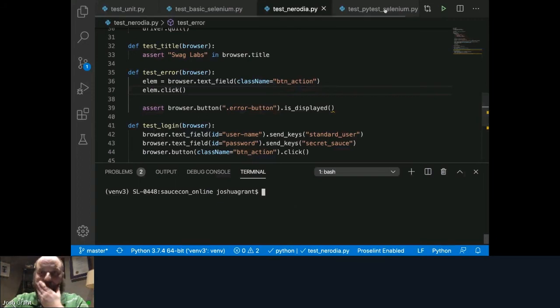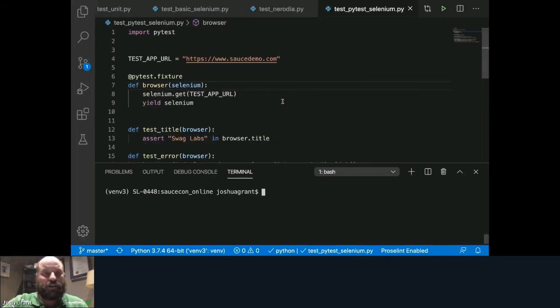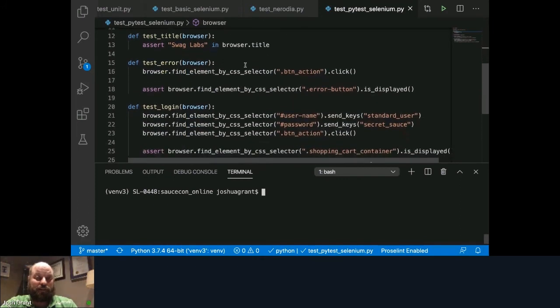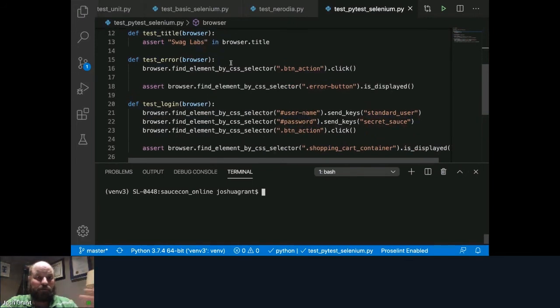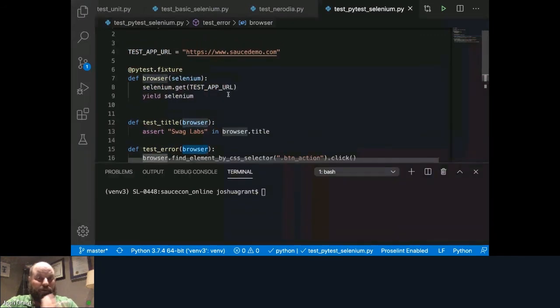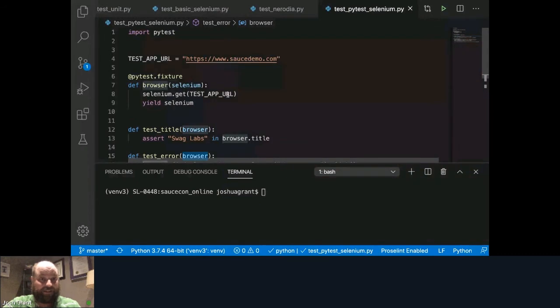Okay, so I'm just going to show this. So here are the same tests. These are basically identical to the basic Selenium case. They're all using this browser fixture, and the syntax is exactly the same as your basic Selenium setup. Here's the interesting part. This is the fixture for using the browser. That's it. This is it. This Selenium fixture is provided by the PyTest Selenium fixture plugin. And the interesting thing, first of all, look how clean this is. This is like 2 lines of a function. That's amazing. And you're good.